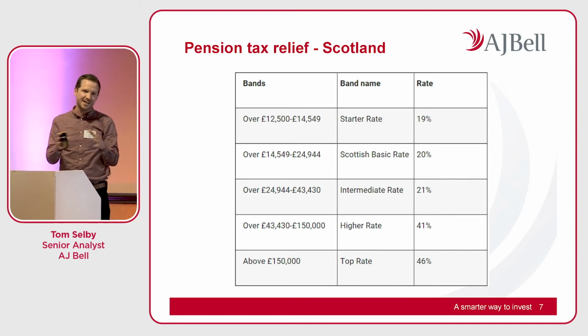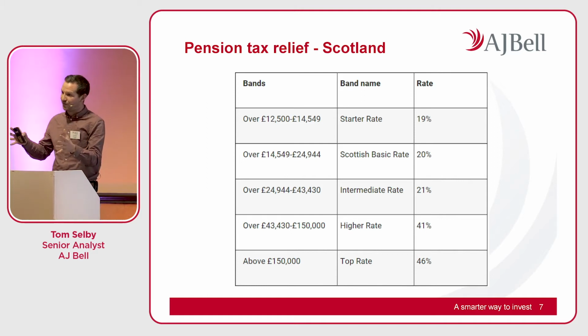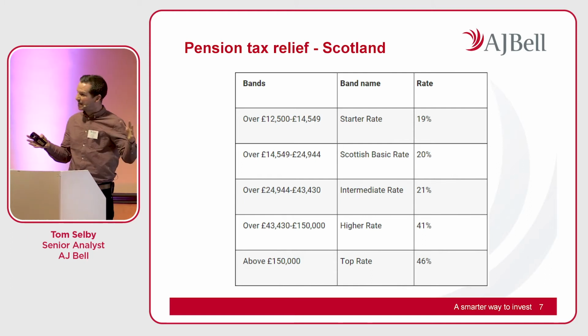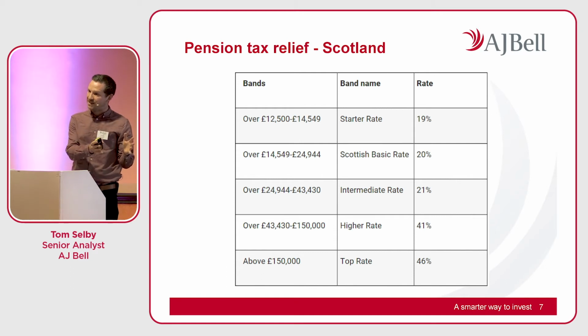Now, when this was introduced, the Scottish government said that the argument for it was to make the highest earners pay a bit more, and that anyone earning less than £33,000 wouldn't pay any more income tax as a result.